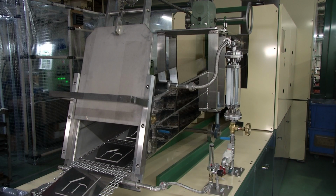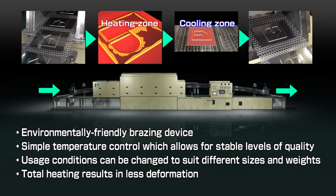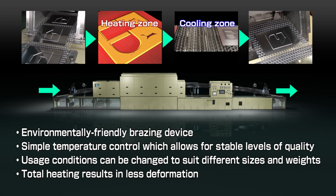This continuous hydrogen brazing furnace thus has the potential to help resolve a variety of issues at manufacturing plants which carry out metal bonding.